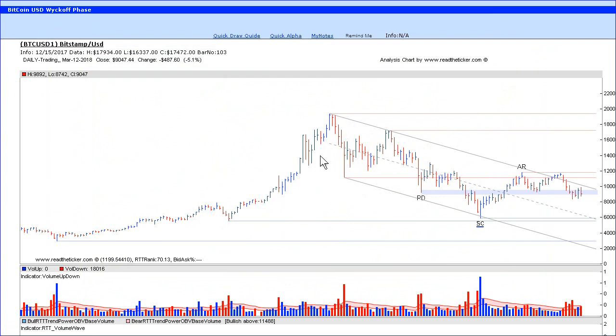Okay, let's go back to it. So we had our preliminary supply here. Come on, where are you? Preliminary supply there. We had a very weak buying climax, which is bullish because the volume did not come into the market. Some selling came in, and here's our first demand stamp.